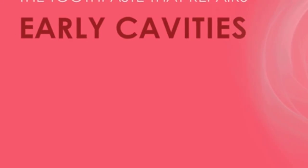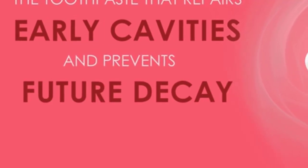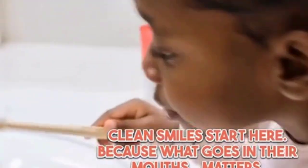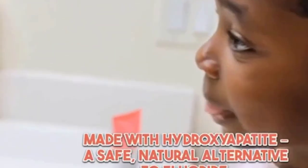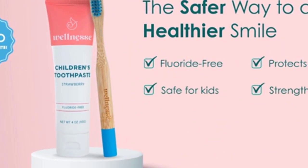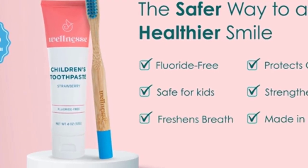However, some users have pointed out that it doesn't foam as much as traditional toothpaste. Honestly, while that can take some getting used to, it's a sign that you're using something gentler on your mouth. This is perfect for you if you want a natural toothpaste that cares for your enamel and freshens your breath. Skip this if you prefer a classic paste with lots of foam. For what you get, it's a great value.